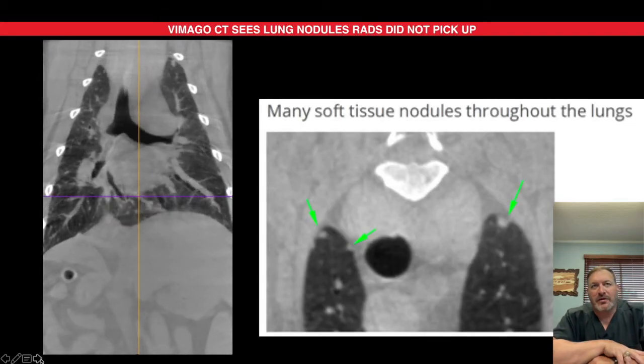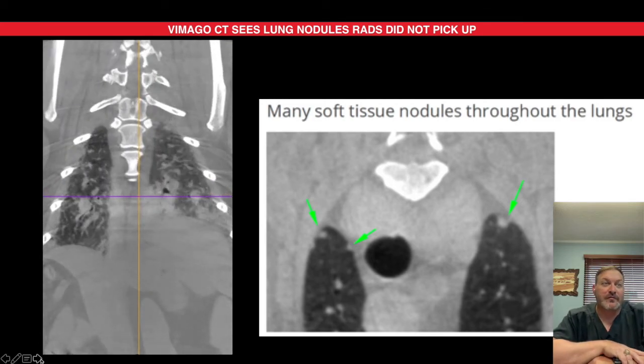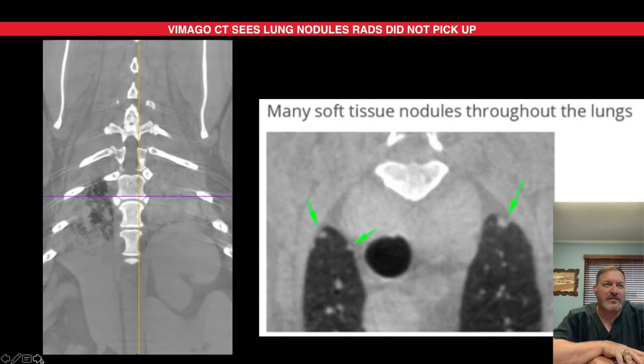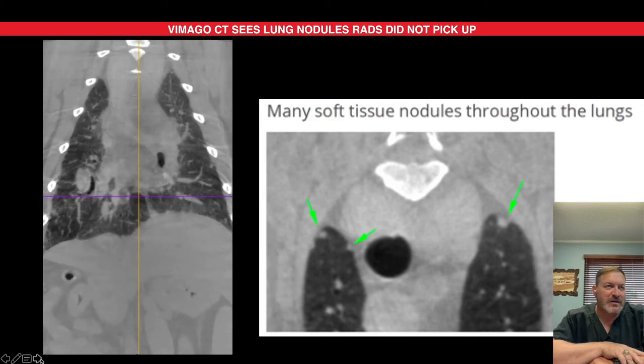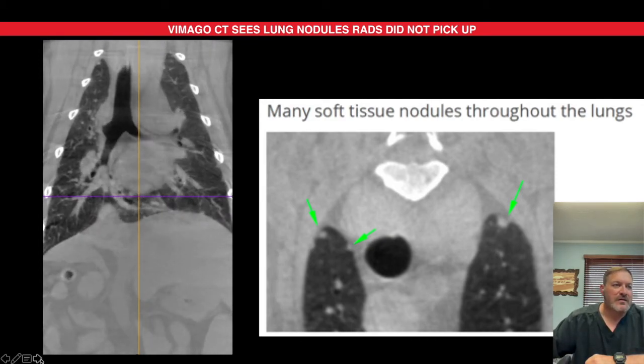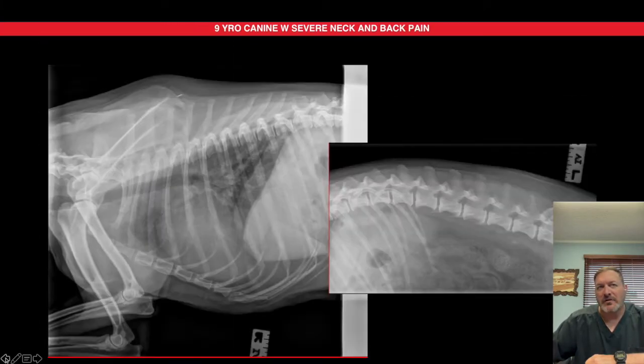Now, they had a Vimago. They went ahead and scanned this animal, and lo and behold, the first thing they noticed when they scanned the thorax is that they had nodules in the lungs. Now, radiographs did not pick this up. We could go back to the RADs and look and say, well, yeah, maybe there's something there.